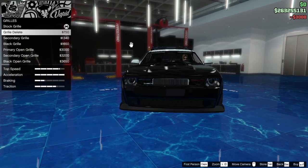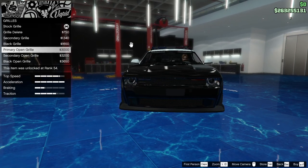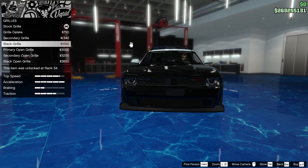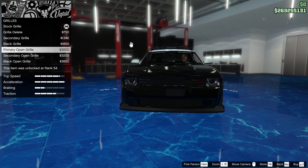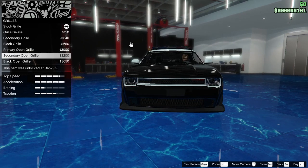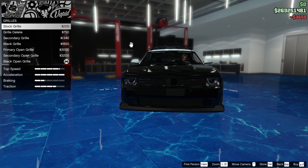Grill delete? No. I mean, the stock grill. I imagine Buford would have more of a stock grill. A black grill could work, because we aren't going to have, you know, a fully painted everything. This isn't going to be a black car. Primary open grill. Technology and budget permitting. Let's go with black and then see how this works out.